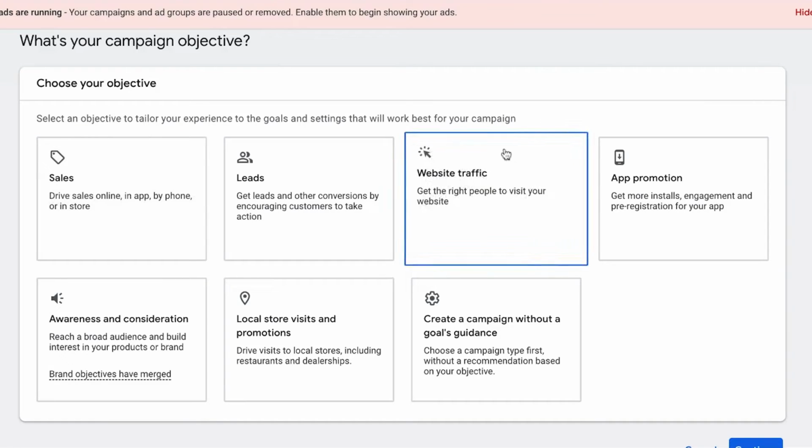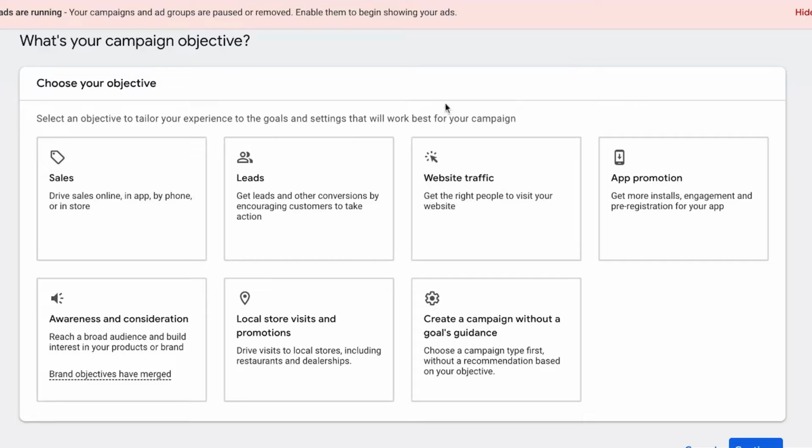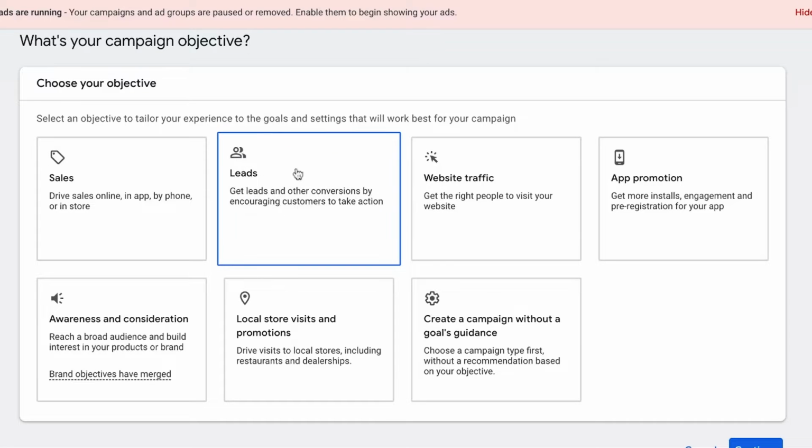I'm thinking with my YouTube brain, not my Google Ads brain. That's okay. So everybody, this is how leads looks like.